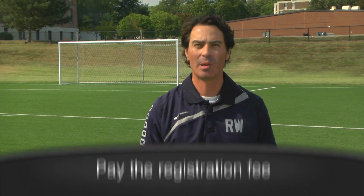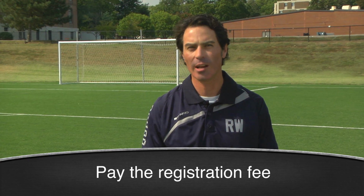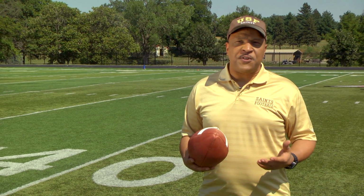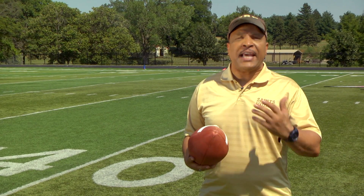The next step is to pay the registration fee or apply for a fee waiver. U.S. and Canadian high school students pay $70. U.S. and Canadian transfer students pay $90, and international students pay $120. This is the fee for making sure you're eligible and for participating in NAIA Connections.